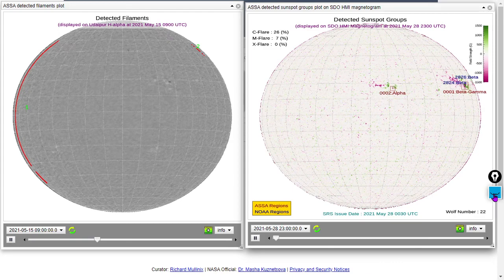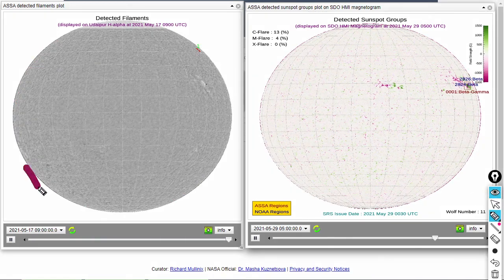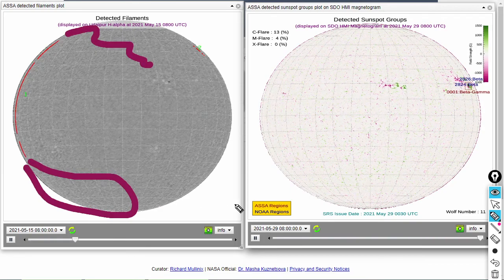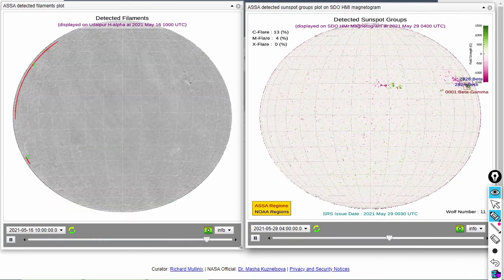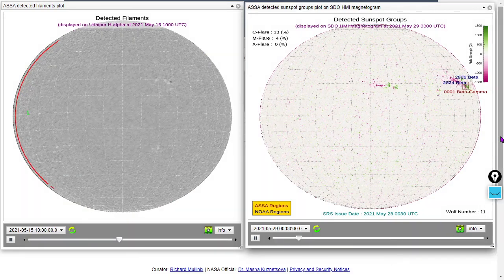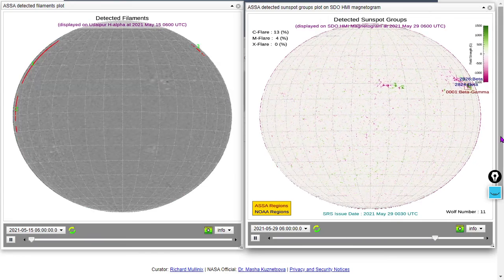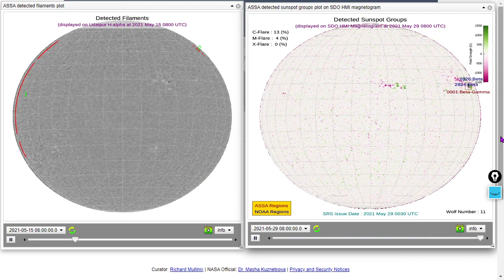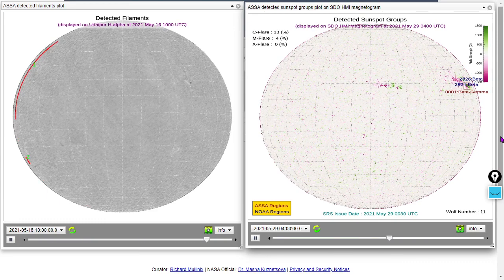I would also note that on this detected filaments, it's not really showing a lot of the filaments. I'll draw them in. There are some like this. And those could also eject over the next day or so. I'm not going to say a warning yet, as I don't have sufficient data to say that. Maybe I'll make another video later.